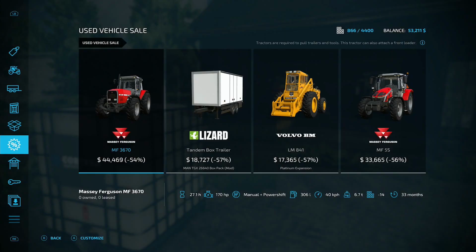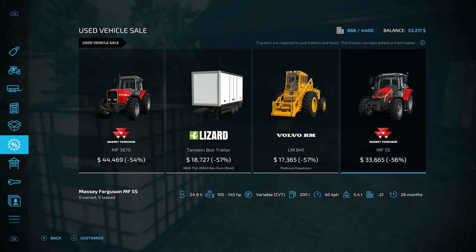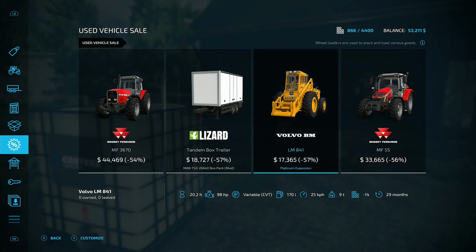So there's actually a lot of very interesting things in here. The Massey Ferguson tractor, 170 horsepower for 44 grand. We have 53 right now, but do I really want to go spend all my money immediately? The answer is no. This one here is pretty small, so I'm thinking it's not very useful at the moment. But this, the Volvo BM, oh, that's a bargain. I can't pass next to that.